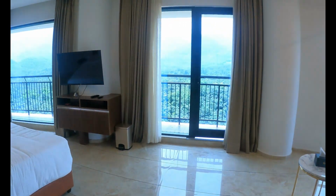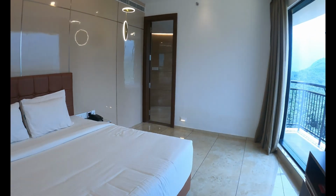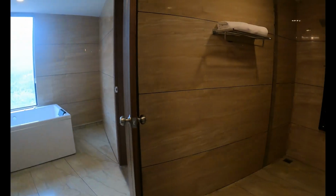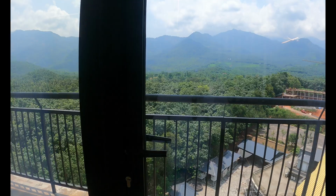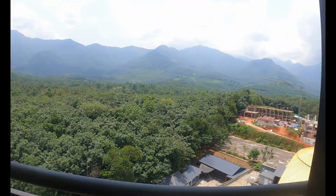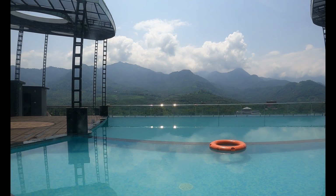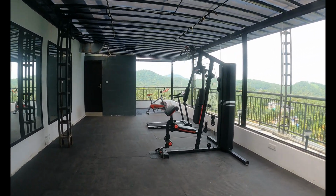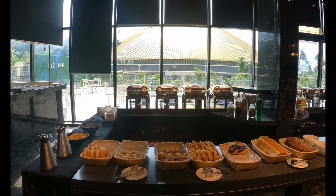Come on, let me give you a little preview of how the hotel we are staying in looks like. This is a spacious bedroom with the attached bathroom. The attached bathroom has a shower, a big mirror and a jacuzzi as well. The room has a long walk balcony which gives a view to the Wayanad hills. There's also a rooftop infinity swimming pool. There's also a small workout area with a few equipments if you want to work out. There's also a large in-house restaurant which serves delicious food.